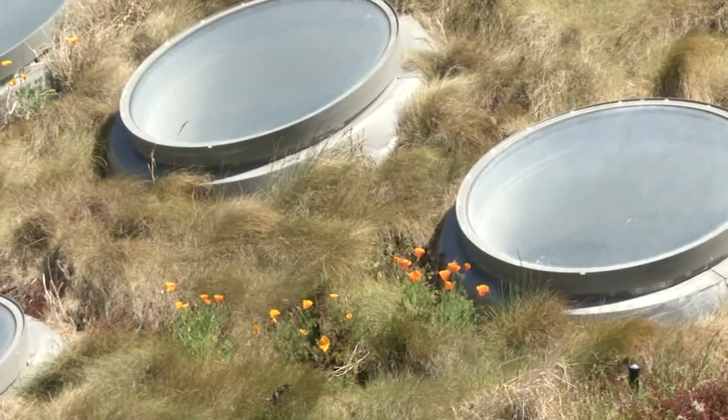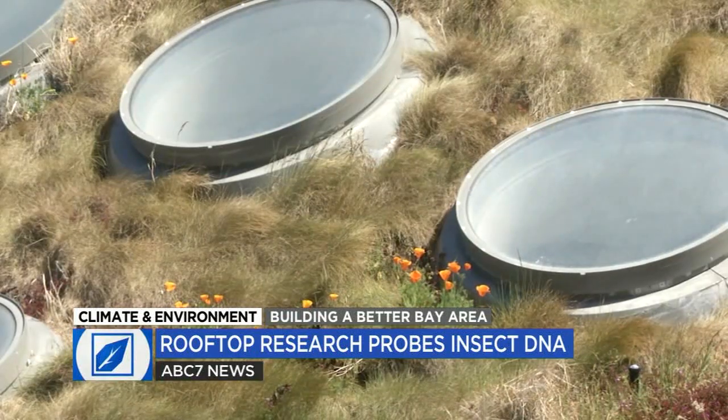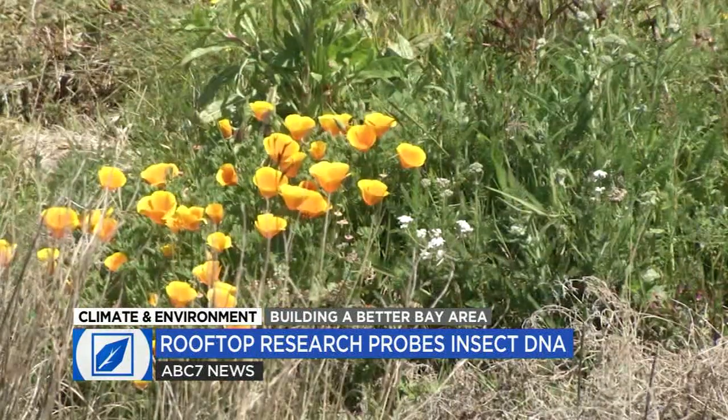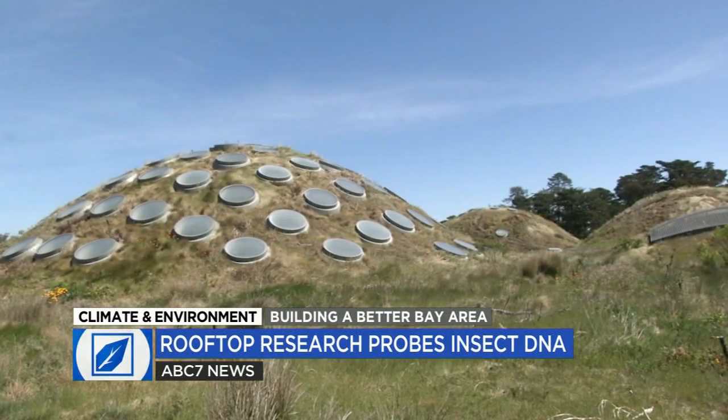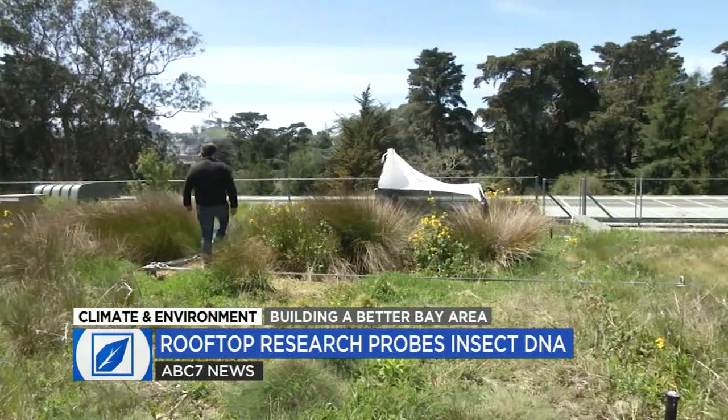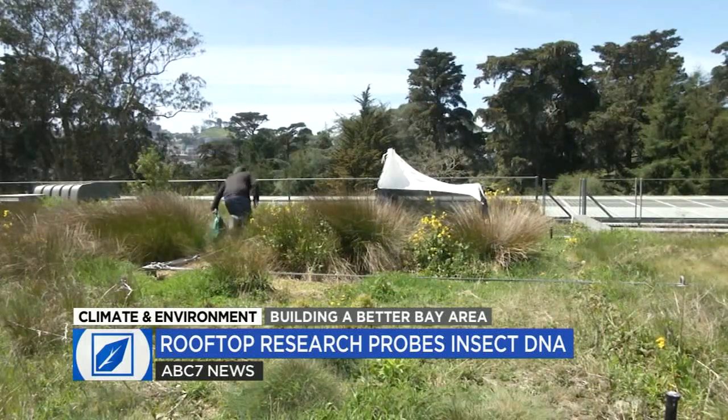One local research center is working right now, not on a remote hillside, as you might imagine, but on a rooftop in the middle of San Francisco. In springtime, the California Academy of Sciences living roof is alive with swaying grass and blooming flowers. But these days, the iconic dome in San Francisco's Golden Gate Park is also working overtime as a living laboratory.